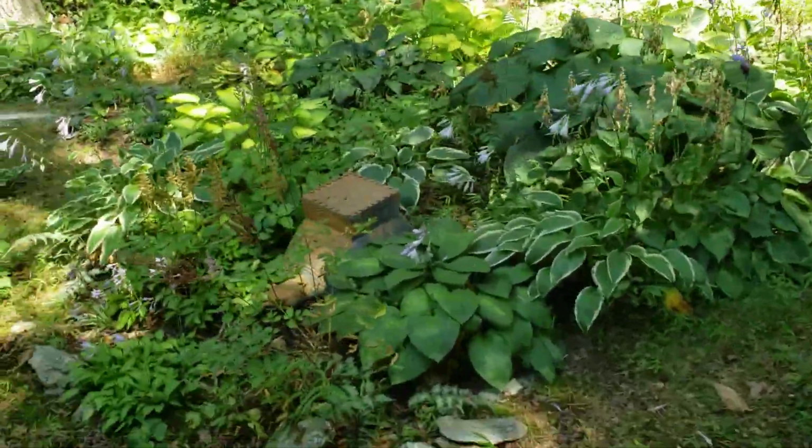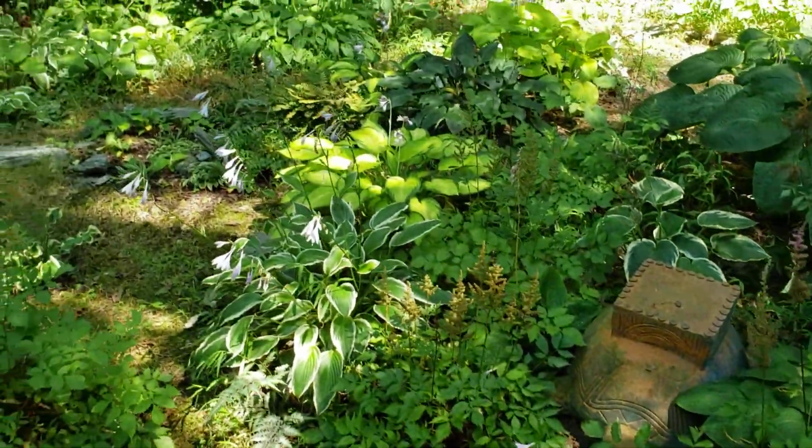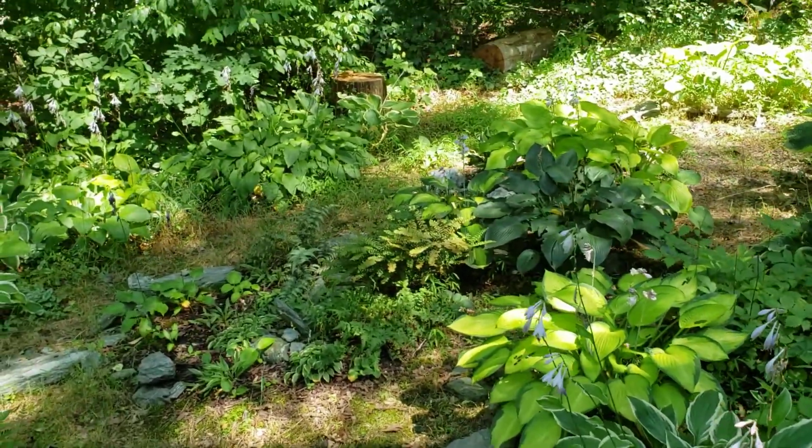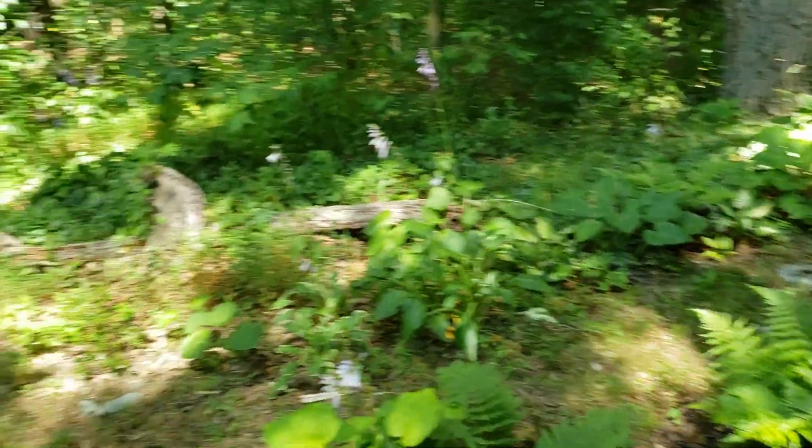And flower spikes that need to get deadheaded. You know, you see all these dry, dead flower spikes. All that stuff's going to need to get deadheaded. All these hosta flowers are going to need to get deadheaded. And it doesn't look like we've got anything new happening over here.